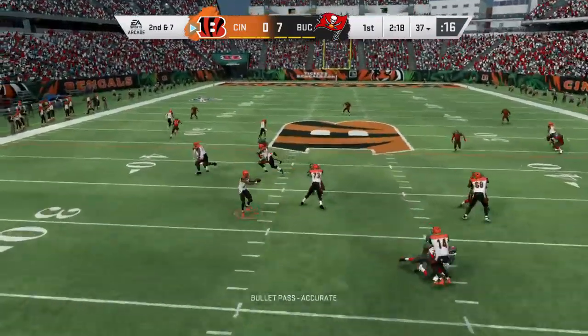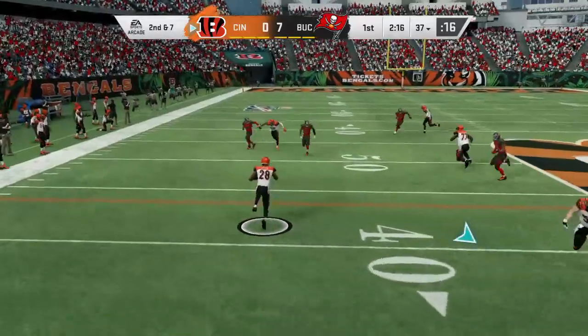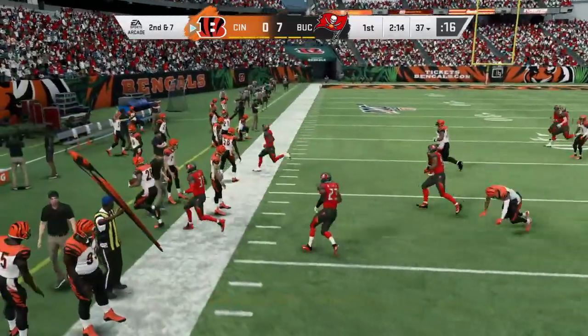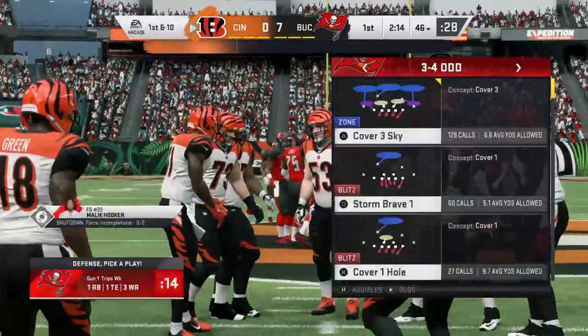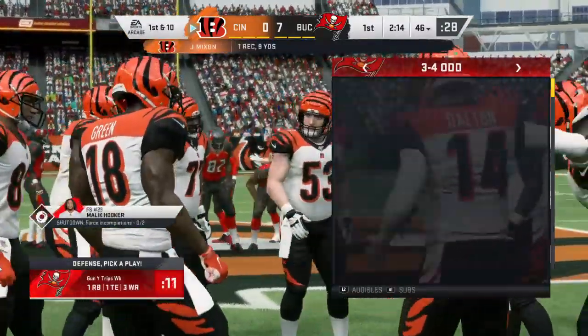On 2nd and 7, Dalton. They'll set up the screen here to Mixon, and he's able to get this one out closer to midfield across the 45. 9 yards to pick up there, and it's a 1st down.